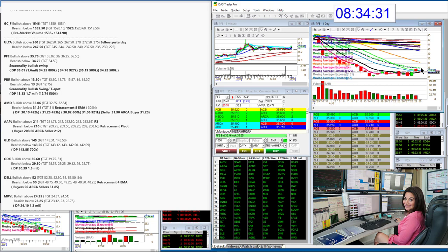So the options are amazing on Pfizer. We picked out some really good ones in the Java pit yesterday, really dirt cheap. I love this as long as we stay above the prints. I will turn bearish if we go below 34.75, because then we would be below these recent prints. And seasonality is bullish right now, so I love that as well.